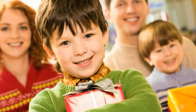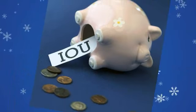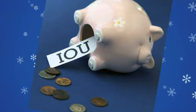To save even more, you could also agree to only buy gifts for the kids, and the parents can give each other Christmas IOUs, where you promise to clean the house, or do the gardening, or bring your partner breakfast in bed for a month.